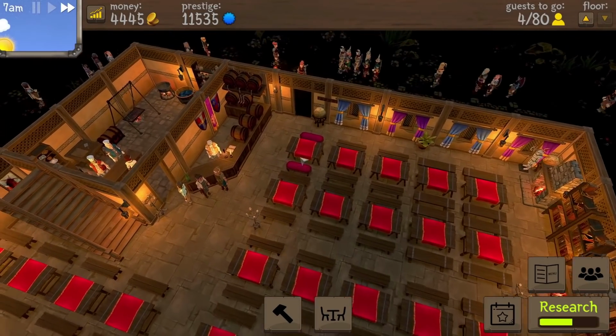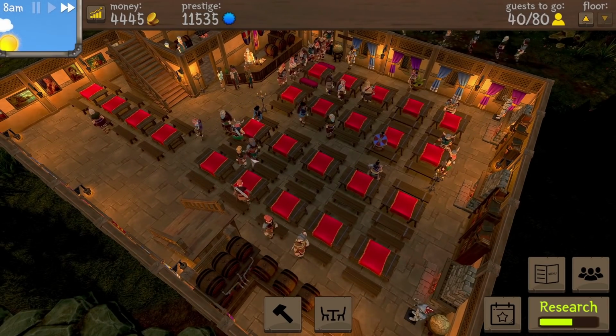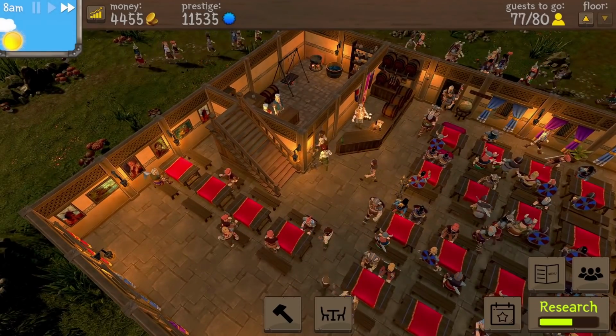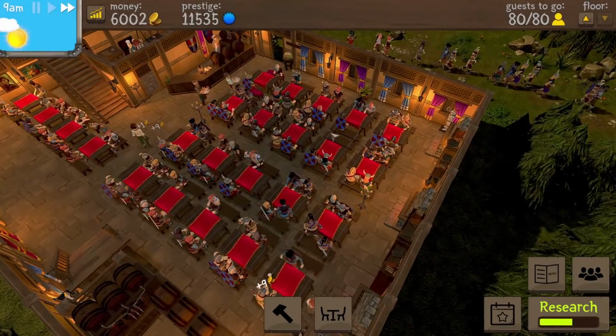Let's get on with it. Let's get this party out of the way. I mean, there's a bit more room now. There's a little bit more room for people to sit. They could sit over here. They could look at the lovely artwork in the corner. But there we go. Money's come in. 1,500 money already with us.